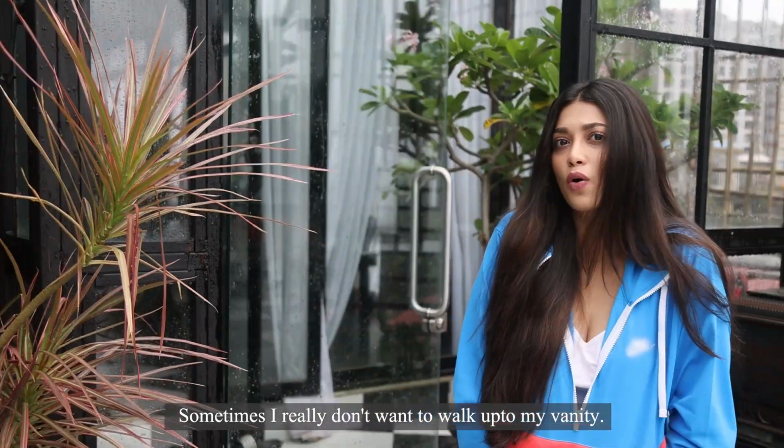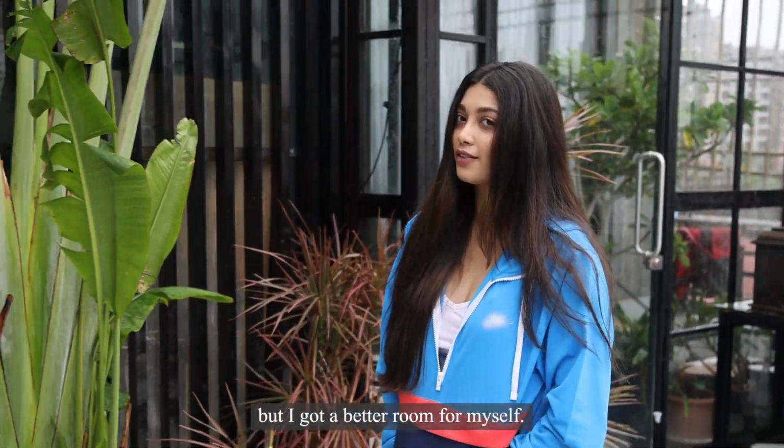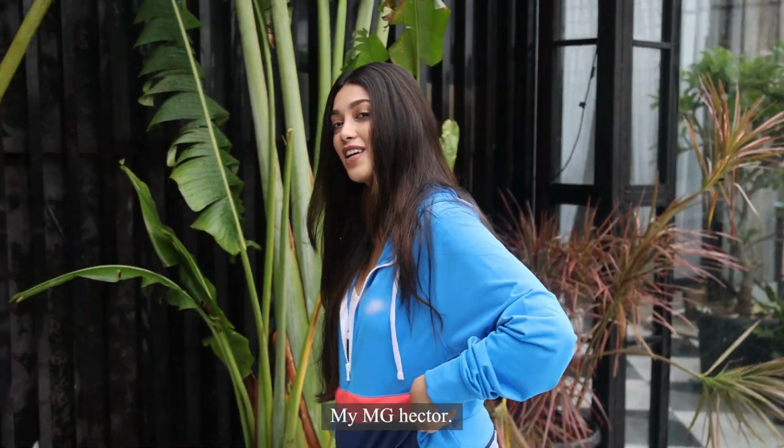Sometimes I really don't want to walk all the way up to my vanity. It's kind of far, but I got a better room for myself. You want to see where? My MG Hector.